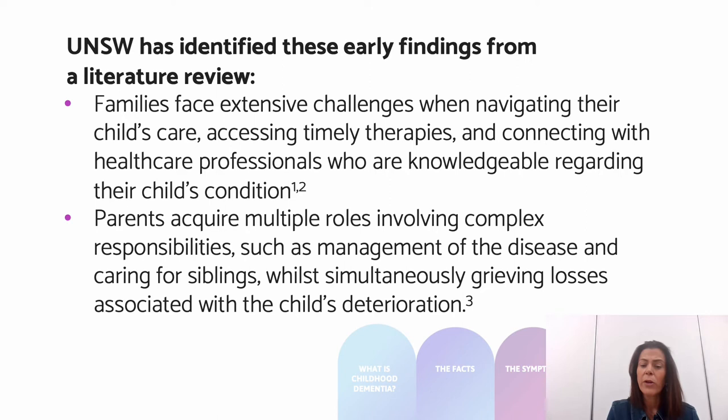Parents also acquire multiple roles involving complex responsibilities, such as the management of the disease and caring for siblings, while simultaneously grieving losses associated with the child's deterioration. So broadly, in summary, there is huge burden on caregivers. And at this point, it seems from both parent accounts and emerging research that health and social care systems are not meeting their needs.